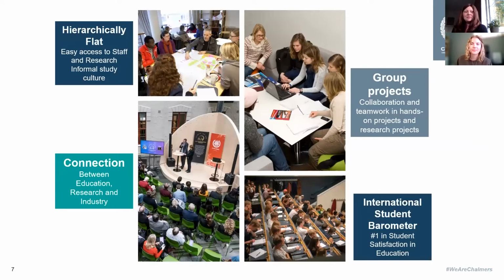Well, in Sweden we have a very hierarchically flat organization. It's not just our university, but it's generally like that. It's something that is very important to us, that students feel welcome to ask questions and have easy access to teachers and to research. And another thing very common in Sweden and at Chalmers is to collaborate with group projects. That's a way of learning to be better skilled when you're done with your studies as well.